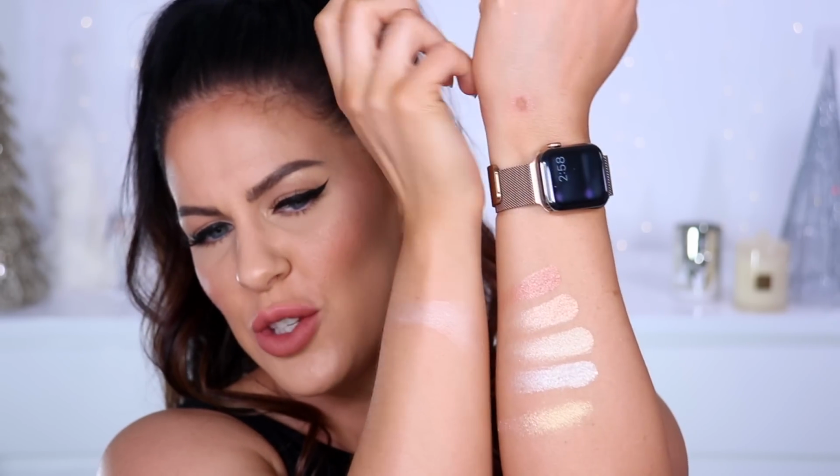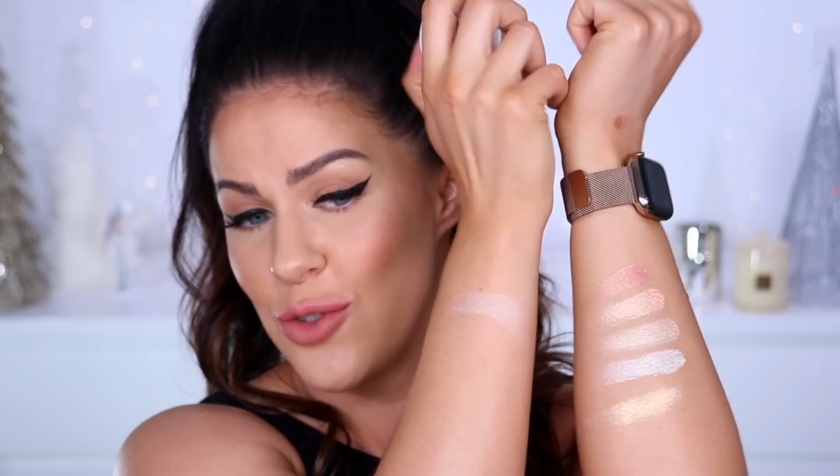All right, next up I have a cream highlighter from ColourPop. This is the shade Lunch Money. This is one of their Super Shock ones. Very interesting. It's definitely a cream formula, but it's like a gel-to-powder kind of formula that transforms on the skin. These are incredibly smooth, but I must say they are quite a bit sheerer than the other highlighters that I've shown you so far.